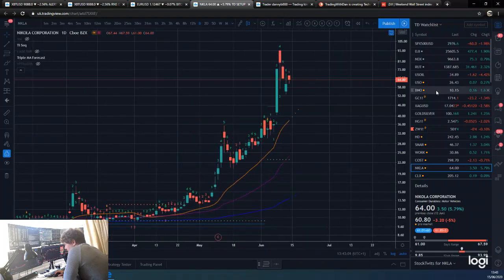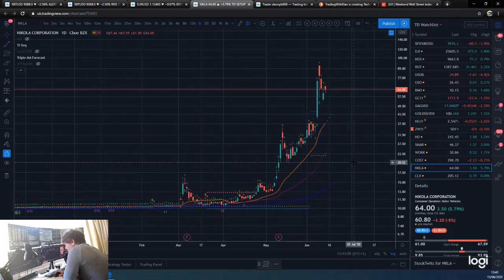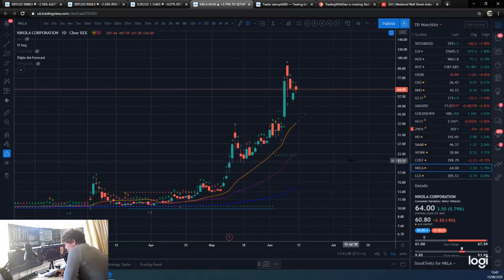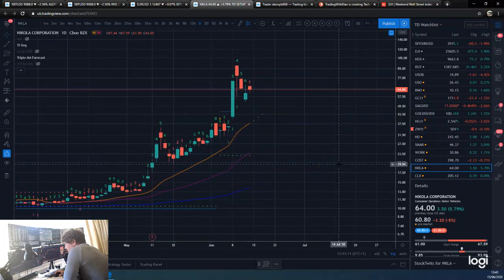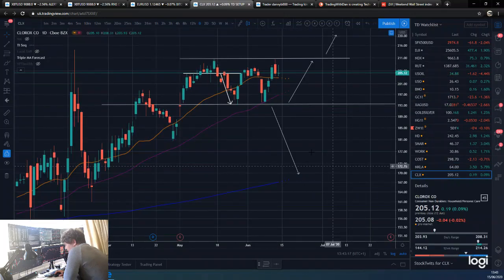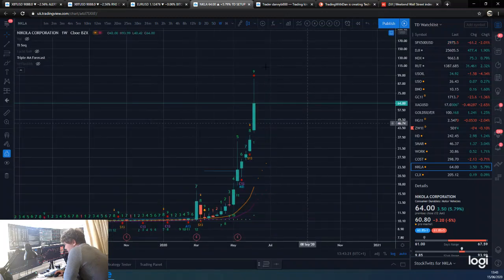This crazy NKLA company that has not generated $1 of revenue ever and is worth about 85 million. No, it's not. It's worth more than that. Anyway, just crazy. There's nothing we can look at TD wise other than this weekly 9, and I don't know how it's necessarily going to interact with that, but based on this, you've got a sell trade below 40, which is quite a long way away from 64 at the moment.